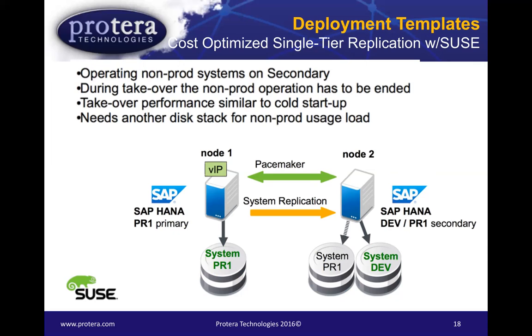The important part to note here in this model is the VIP. That's the virtual IP. So that's going to automatically float within SUSE over to that second node. Your clients would temporarily have a pause because the traffic would no longer be available at that first node until it flips over to node 2.